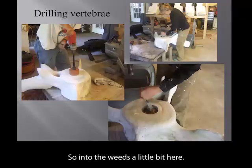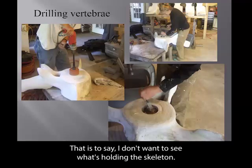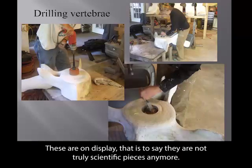Drilling the vertebrae, so into the weeds a little bit here. There is a skeleton inside the skeleton. That is to say, I don't want to see what's holding the skeleton. We have to use steel because you can have earthquakes and the engineers care. And so we have very robust steel that is inside the bones. These are on display. That is to say, they are not truly scientific pieces anymore.